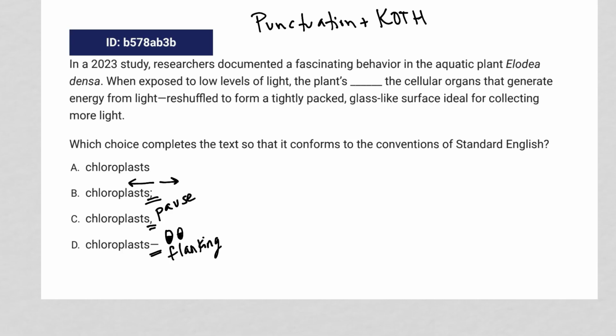In a 2023 study, researchers documented a fascinating behavior in the aquatic plant Elodea densa. When exposed to low levels of light, the plant's chloroplasts, the cellular organs that's already no good. Right, so that's already no good. I don't like to cross things out immediately, typically, because I like to play King of the Hill purely, which is to say that choice A is by default the winner. But there is no chance choice A is the right answer, right?